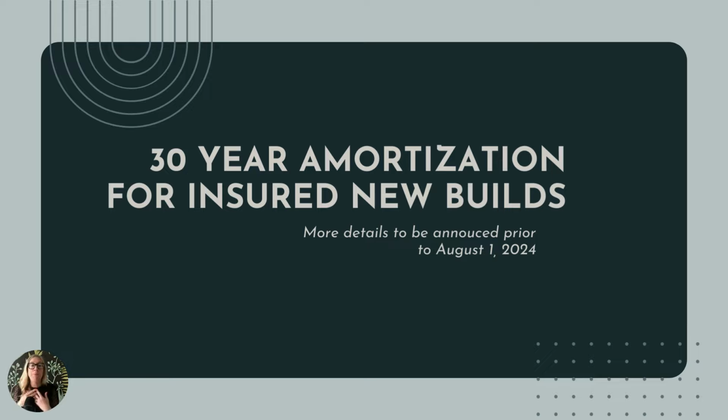I want to make a quick point about 30-year amortization for insured mortgages. Just last week, we had a really cool announcement, and it was that the Government of Canada is going to allow 30-year amortization for default insured. That means mortgages with less than 20% down for new build mortgages starting in August.